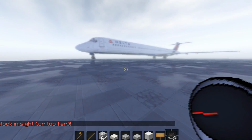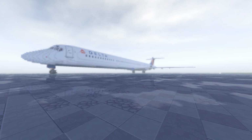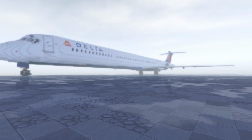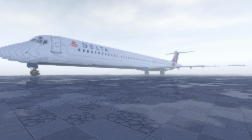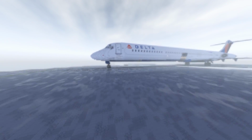Now, this looks, oh, that's a screenie for the album. Wow. Looking stellar right there. Let's turn on the FOV. This is where I get a lot of my shots. Clickbait at its finest right there. But besides that, we can continue on to the interior.